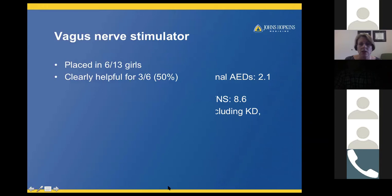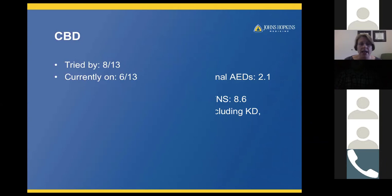CBD is obviously a very hot topic these days, and 8 of the 13 girls have tried CBD, and as of the end of the study, 6 of the 13 were currently on it because of perceived benefit in terms of their seizure control. There was one girl who had some benefits in terms of her behavior, but not necessarily seizure control, and she didn't stay on it because of that.